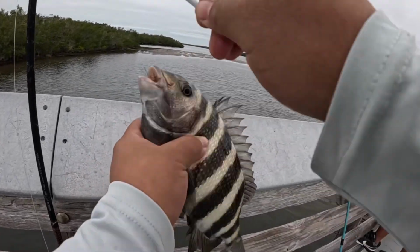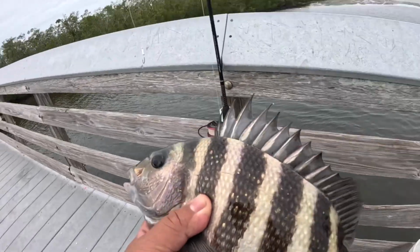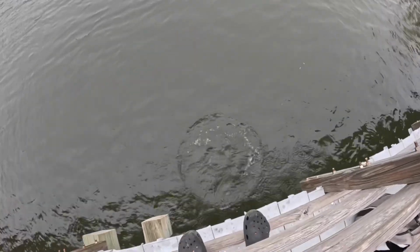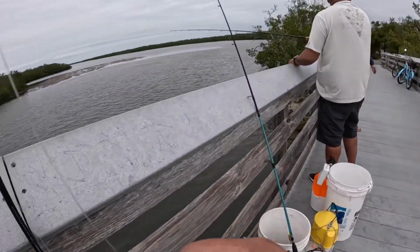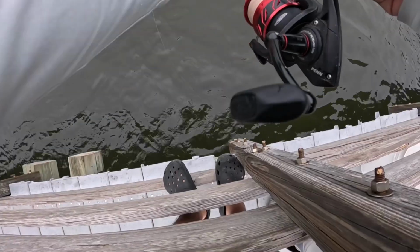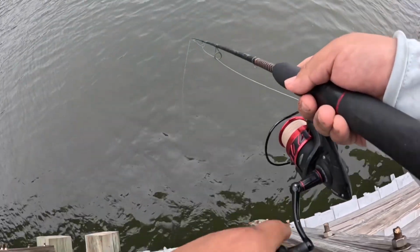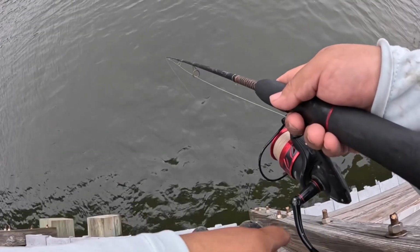Yeah, this got to be what, 10? Oh man, he's actually not too far off. All right. Well, targeted species. Get out of here, man. Thanks for the bite. All right, I'm off the board. Yeah. That's what, really? Come on. Out of all the big ones out there, the smallest one had a bite. It's all right.